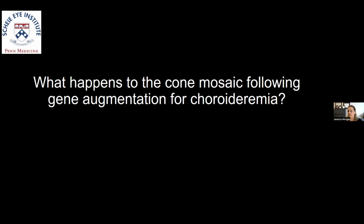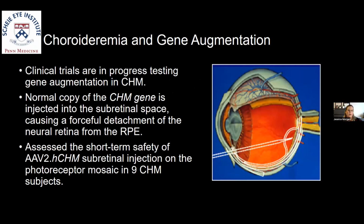There are ongoing clinical trials for choroideremia, and one of those trials did occur at Penn. So my group was able to recruit the same subjects that underwent gene therapy for choroideremia and image them both before and after. And so let me just talk for a minute about gene therapy or the gene augmentation process. As I said, there are clinical trials in process. The idea is that you will deliver a normal copy of the choroideremia gene to the retina via what's called a subretinal injection. So through a surgical process, a bleb is created that essentially forcefully detaches the neural retina from the RPE. And this creates a subretinal space. And within that space, a normal copy of the CHM gene is delivered.